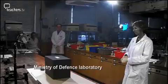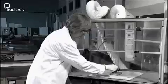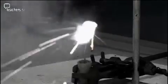Or what the chemistry is that makes them do what they do? We got special access to the military research laboratories of the Ministry of Defence and persuaded top explosives experts to reveal the secrets of firework making. These scientists will show us how they make controlled explosions and how fireworks get their colours, sparks and whistles. You won't see any of the following demonstrations in any classroom because they're too dangerous.